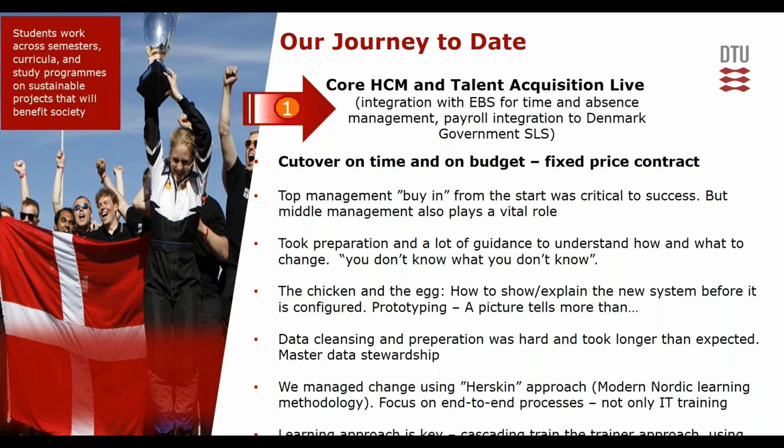Of course, we had top management buy-in from the start, and that's always critical to success. But at a university, we have a lot of middle management who is also debating a lot, and they are not just accepting what's coming from top management. So there's a lot of discussion and there's a debate culture at a university. Of course, this is a challenge for us, but it's also qualifying the solution as well.